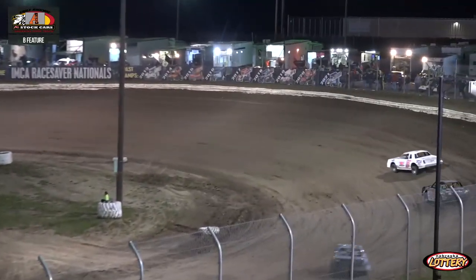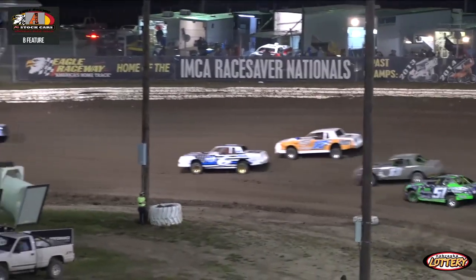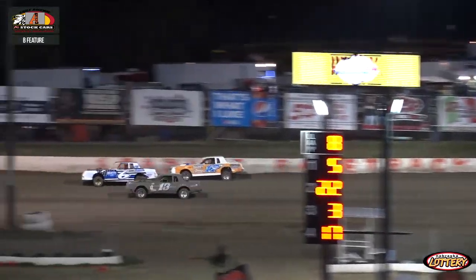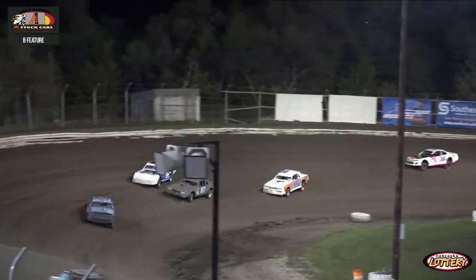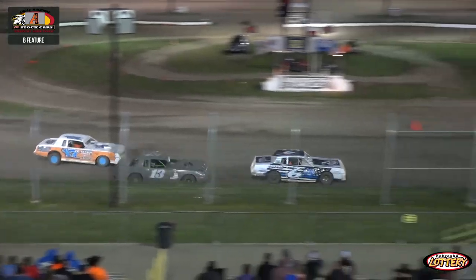Here comes the six machine. Now into the fifth and final transfer. Keep your eye on him. Here comes Travis Patterson to the outside now. Here comes the 13, Alex Johnson, into the mix as well. Those three cars trying to race their way in. A great battle going into one.